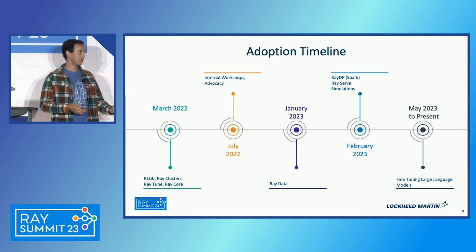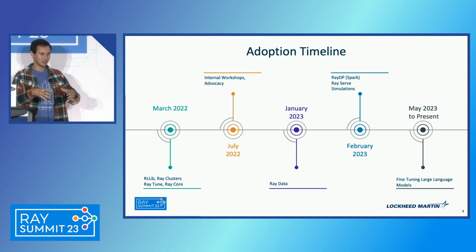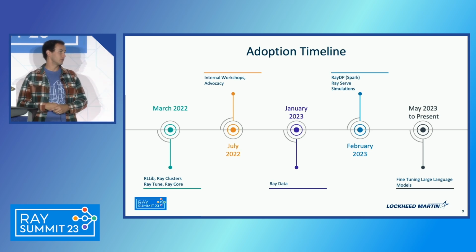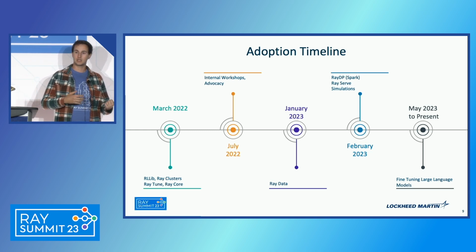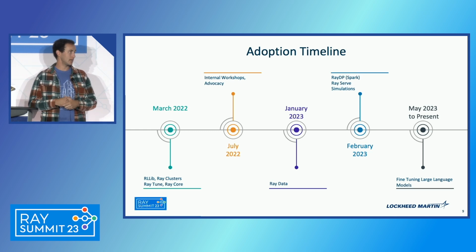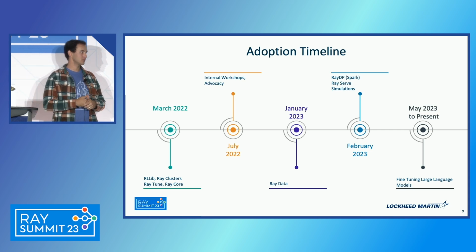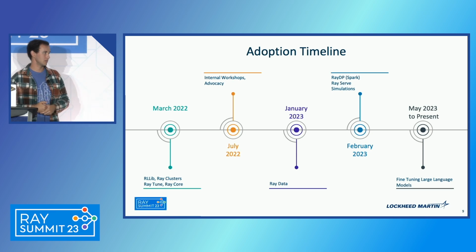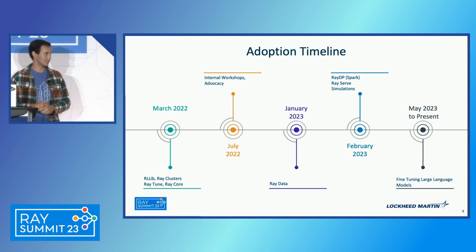And then in February, which is really interesting because not only are we in the Ray ecosystem now in that particular GitHub project, we're branching out. So if we look at RayDP, which is the Spark, PySpark wrapper on top of Ray, we can leverage that. We've been doing KServe and then those external simulations. And then lastly is the fine tuning of large language models. So this is still ongoing. Interest is spiking very high, and it's exciting to see.